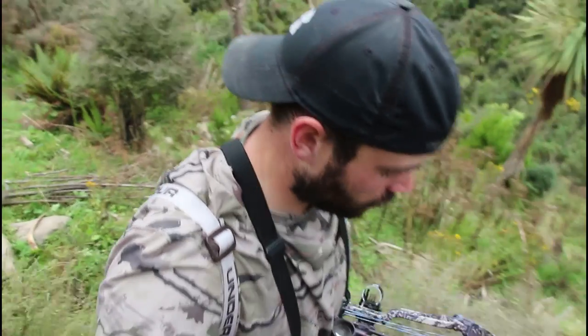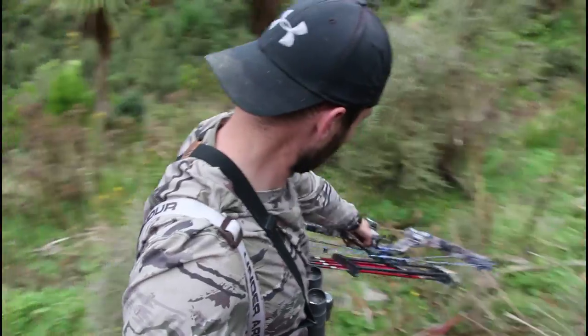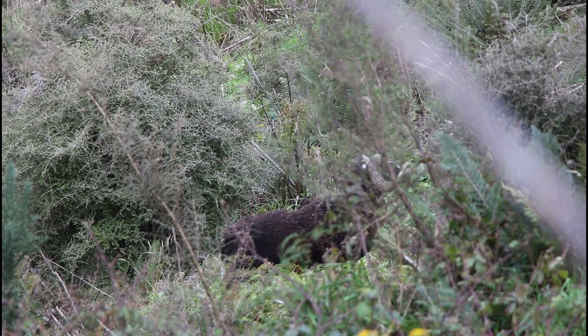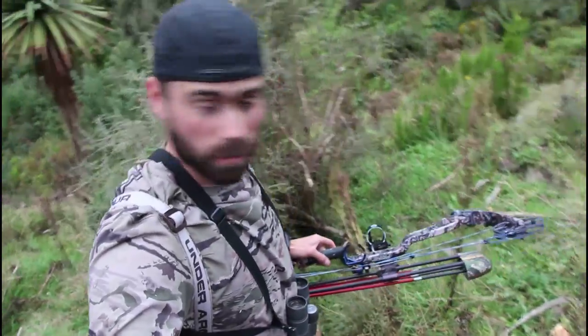Get to where I opened the arrow. Looking good. Didn't, must have broke off. I think he rolled from right here. This is where I last saw him disappear to, so I figured, heard him roll, so I think he's probably below here. And this is only 5 yards from where he was standing.